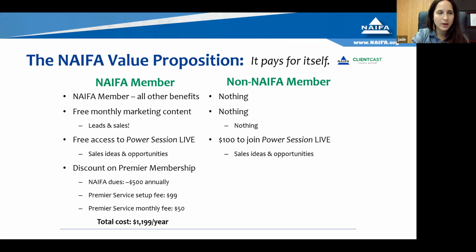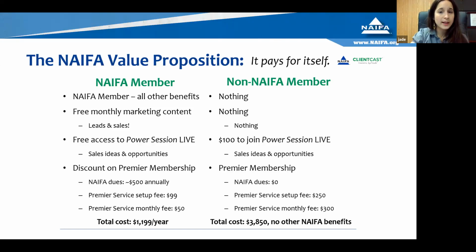So if you add up all the numbers, your NAIFA dues might be anywhere between $400 and $700. I'm not sure, it varies greatly. But the Premier Service setup fee is $99 and your monthly service is $50. So if you add up your actual NAIFA dues plus our Premier fee, so this is laying out the cost, let's just be honest, how much does it cost for all of this? Less than $2,000.